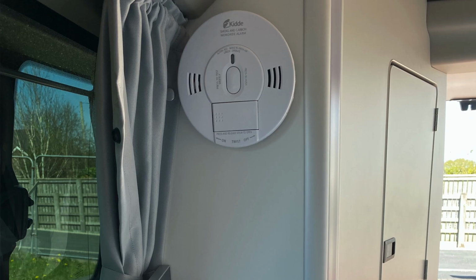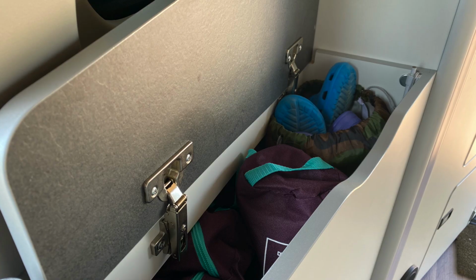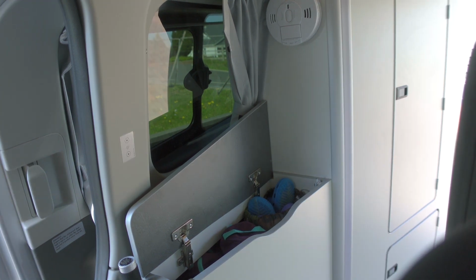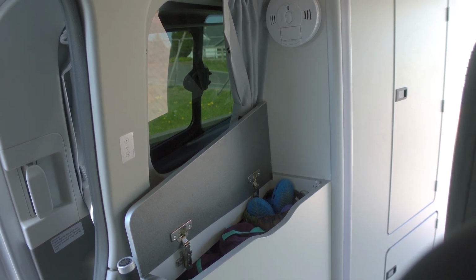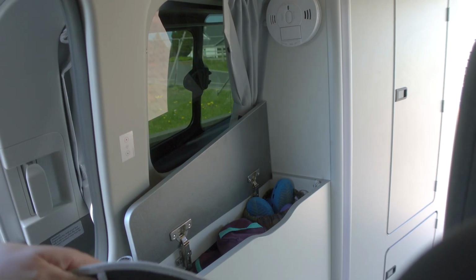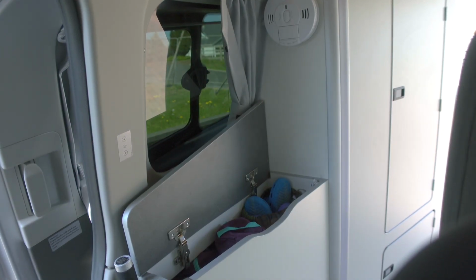So in this section of the corridor, we've got our carbon monoxide and smoke alarm, and we've also got this handy cupboard. In here we keep all of our outdoor chairs, and if you have a look in Top Tips episode number 2, you'll see how compact they are and how they work for us. We used to keep them under the kitchen, but this works much better. And we've also got a bag in there which has got all of our Crocs or similar shoes that we can just wear when we're at site. What I keep in here as well is some expandable storage. So these are really good if I'm doing the weekly shop, for example, or if we wanted somewhere to store shoes when we're at site.